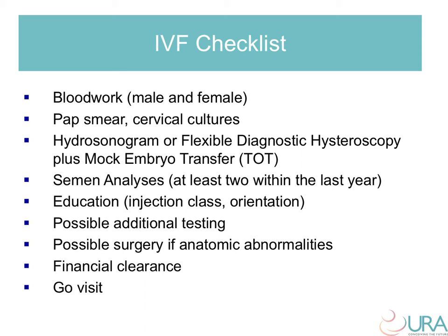Both procedures are typically performed without anesthesia and are associated with only minimal discomfort. The hysteroscopy involves passing a very thin camera into the uterus and looking at the images on a TV screen. The hydrosonogram involves passing a very thin catheter into the uterus and performing an ultrasound while we gently push sterile water into the uterine cavity.